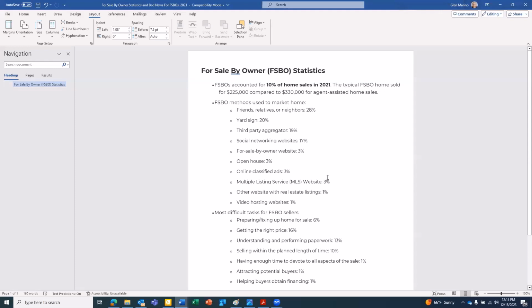So there's not a lot of marketing going on with these FSBOs, other than they might have a FSBO sign in their front lawn, maybe. But a lot of them are going into Zillow, and they're just relying upon people that search in Zillow to find, oh, this is a for sale by owner at 123 Main Street.